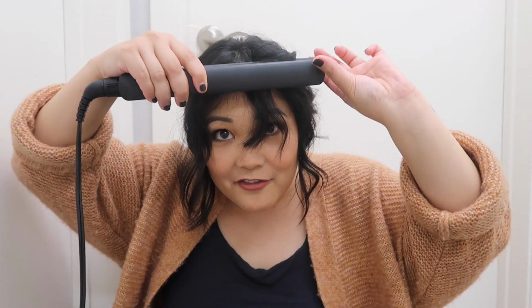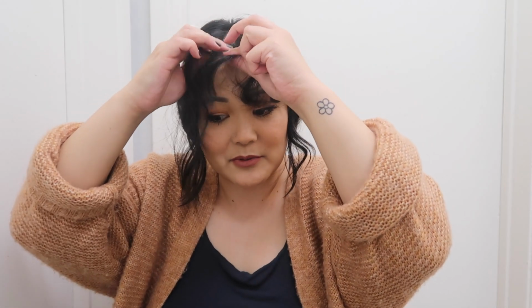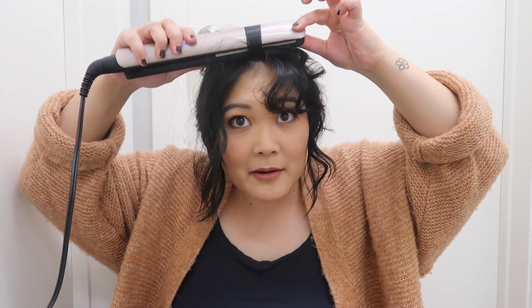But now with the next piece, I'm gonna take another little piece here. I'm gonna twist this forward. Like so. But you just want to alternate. I know I'm looking crazy right now, but you want to alternate between going forward and going backwards. And there you go, you're done. Just kidding. So I'm going to brush those out with my fingers now.